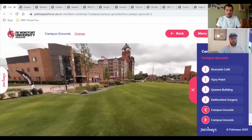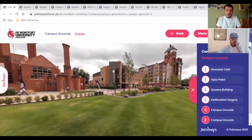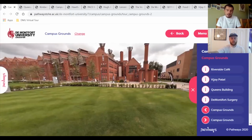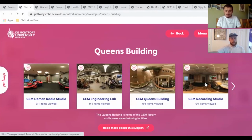And we've also got the DMU surgery, which is on campus. So if you choose to stay on campus, you do have that facility of a GP right on your doorstep. But the first building that we're going to take a look at is this one here, which is the Queen's Building, the Faculty of Technology.